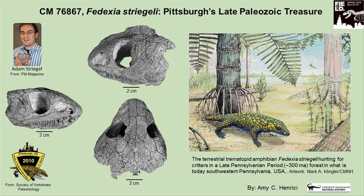So I was lucky in being the one who got to prepare the skull, that is, remove all the rock and expose the bone, and I got to be a part of the team that described the fossil. Dave Berman was the one who coined the generic name Fedexia, which is obviously based on the landowner whose property the fossil was discovered on. And part of the deal in getting Adam to donate the skull was that we named it in his honor. So striegeli for Adam Striegel.